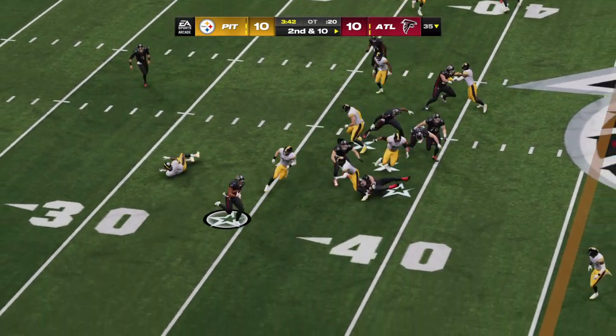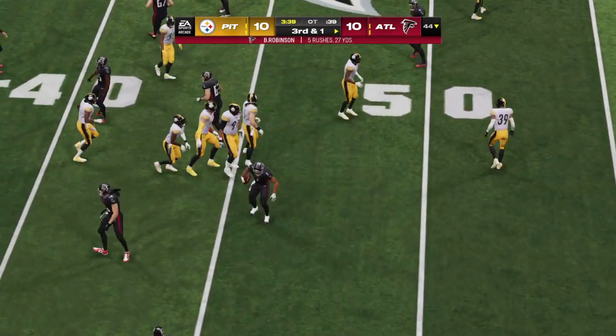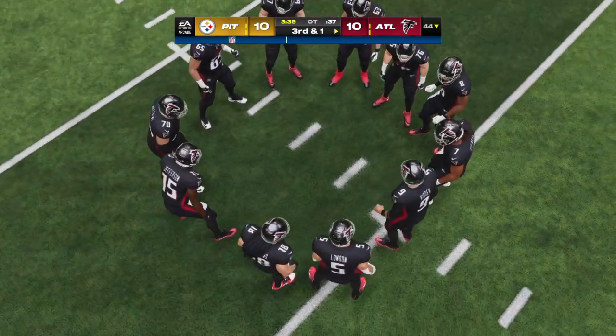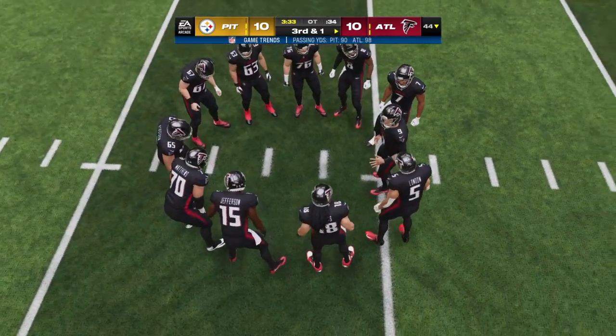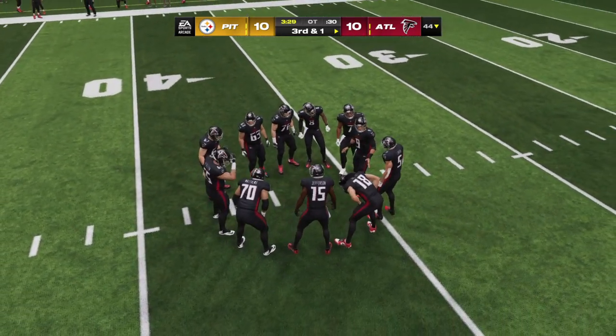Robinson on a give right side. They showed off a nice juke of the defender before the next wave could bring him down. 9 yards, not quite enough, and they'll be left now with 3rd and 1. That was a good run, and it got to the second level.